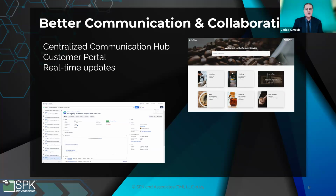So with your service management, the centralized hub becomes the backbone of your ITSM strategy. With this, every team stays updated in real time. Every customer or internal engineer can easily track the progress on any ticket. And really importantly, critical updates are logged for accountability and visibility. And as someone who works a lot with compliance customers, this is a big one for auditability.